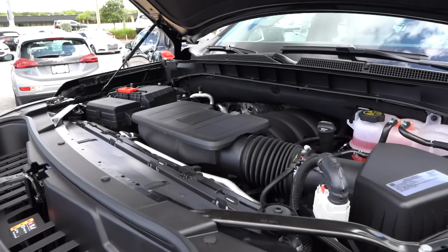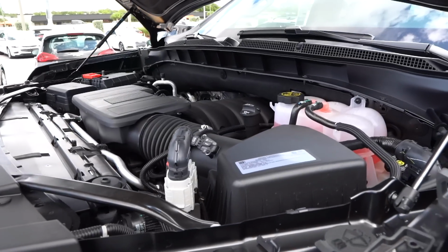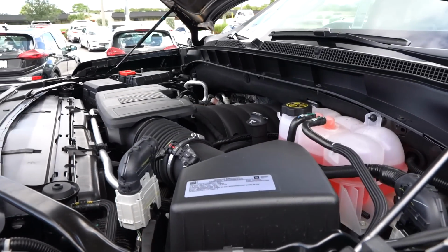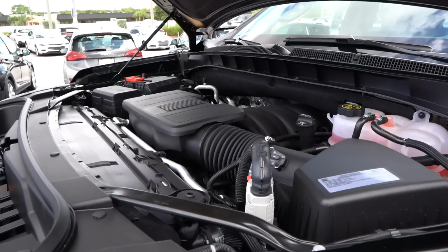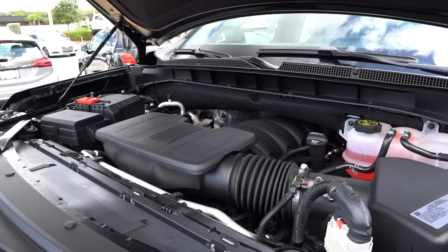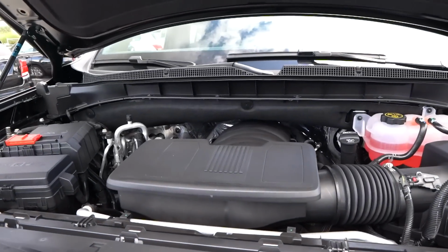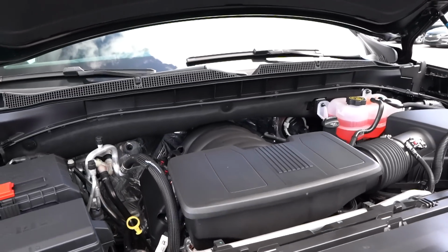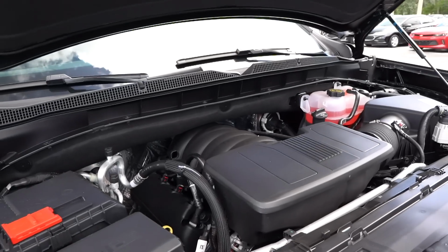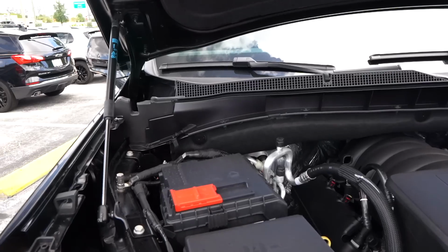You actually have the ability to get a Duramax turbo diesel straight 6 that's coming out a little bit later, and of course the familiar 2 V8s. We have the 5.3. The other option is the 6.2. So going the 5.3 route is going to get you 355 horsepower, 383 pound-feet of torque. It's made it to a 10-speed automatic transmission, 0 to 60 in about 7.1 seconds, quarter mile in 15.6, top speed 115 miles per hour.